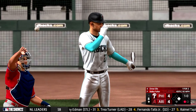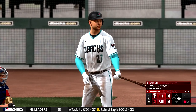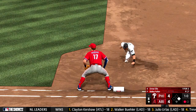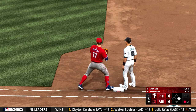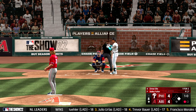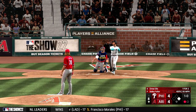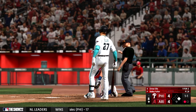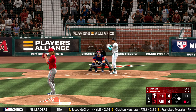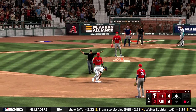Now it's going to be Drew Ellis. Throw to first, and he's back in on a dive. And the 1-0. Foul ball there. One away, tie game. Go-ahead run stands at first. Runner on the go. Pitch in for a strike. Realmuto throws, not in time.